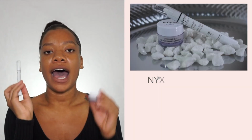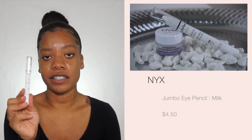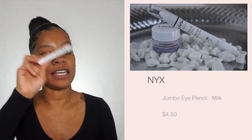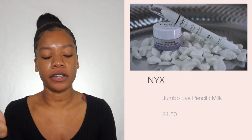But moving on, we also got some eye products by NYX. So I got the Jumbo Eye Pencil in Milk. This is really good for priming your eyes. You can use this in the actual eyeshadow look, and instead of using concealer to carve out your eye, you would use this, and this will help the color pop a little bit more.